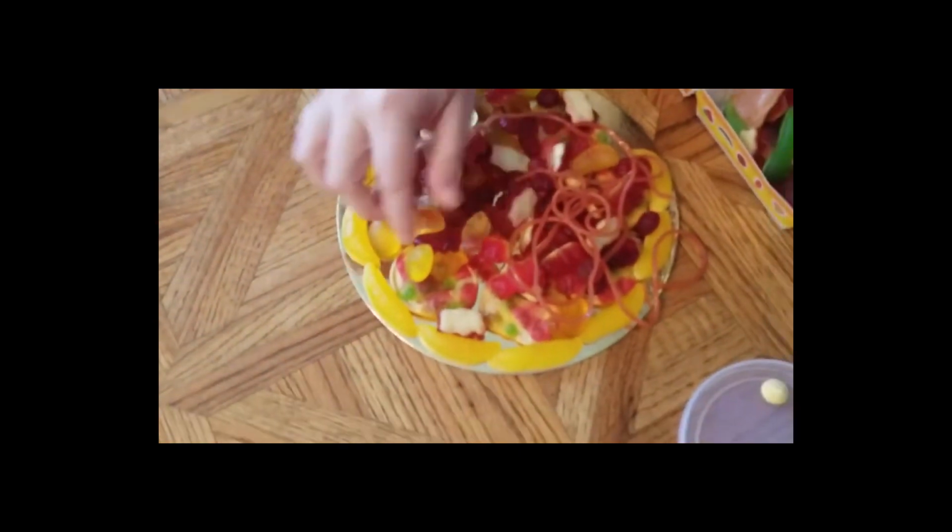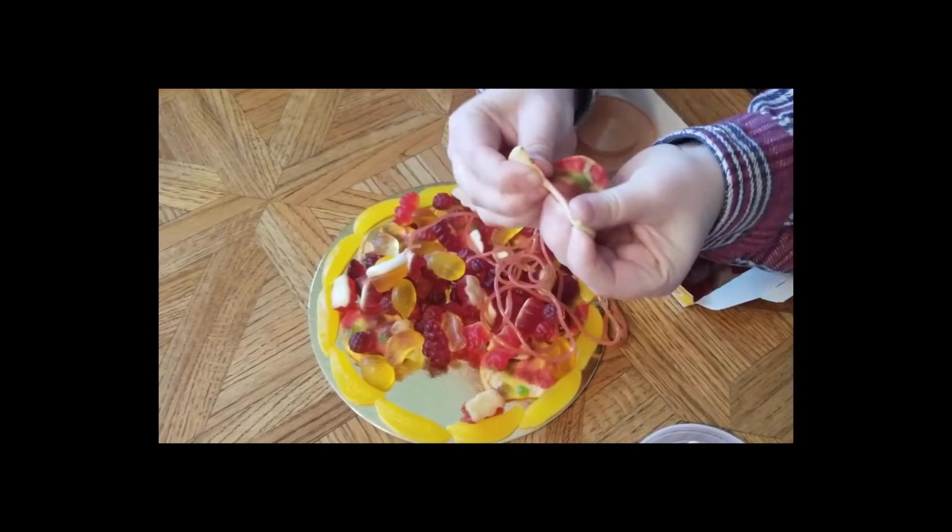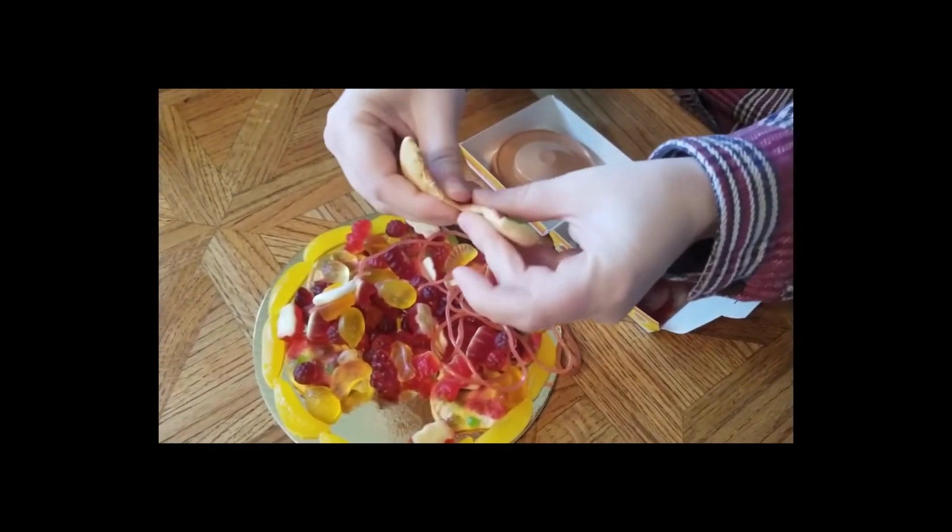How can I trick them? Man, I'm going to have to start feeding them their Brussels sprouts and food like this. Gosh. I'm just kidding. They love Brussels sprouts. I don't know. Too much.